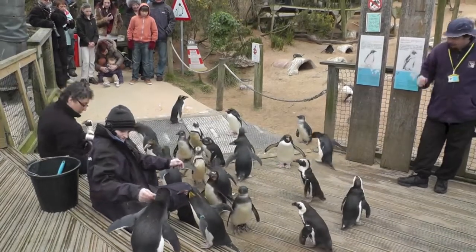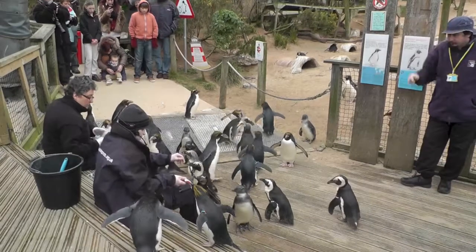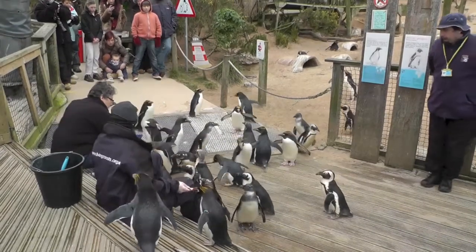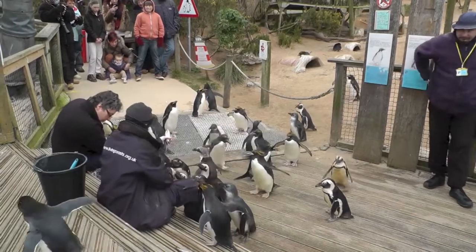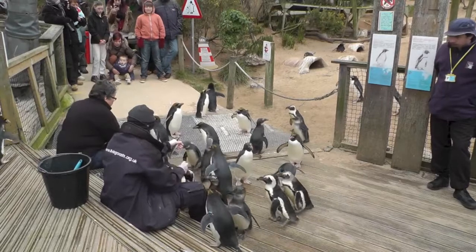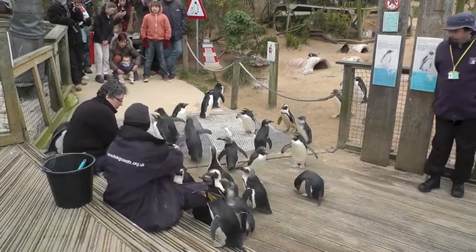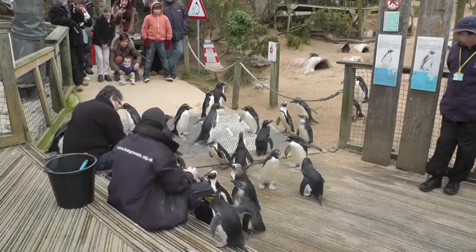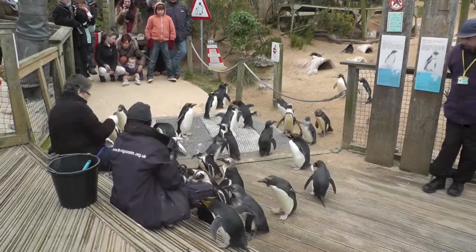Now our macaronis breed in a very different way, and they come from a very different environment in the world. So they'll be found on sub-Antarctic islands such as the Falklands and South Georgia, and they'll typically be on a rocky beach just like the one to the left of me here. So they'll make their nest on pebbles. They're what we call surface breeders. And they make their nest with these pebbles, picking them up in their beaks and arranging them into a shape they're happy with. And once they've done that, they'll start laying their eggs.